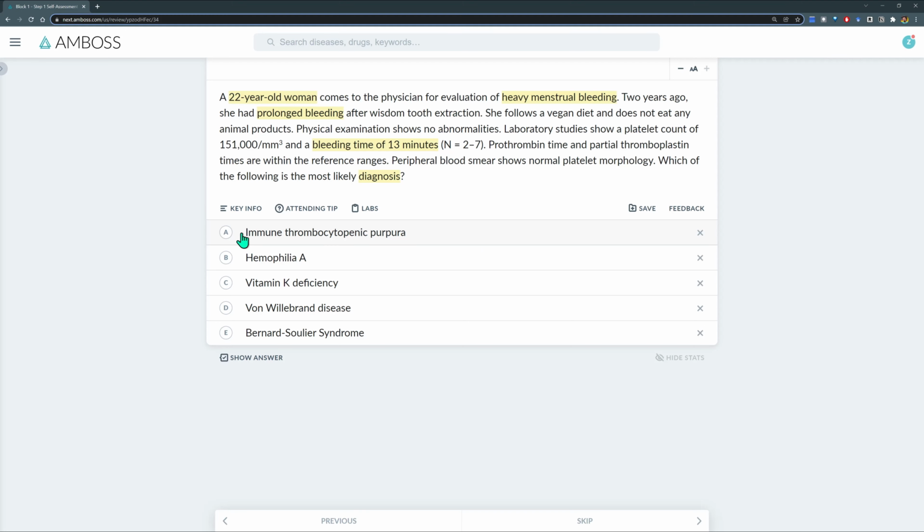Now that we've narrowed down the most likely cause, it's time to find the option that matches best. And sure enough, there's von Willebrand disease, the most common bleeding disorder. Since we clinically reasoned to come up with the correct answer, we don't even need to rule out the distractors. So in the exam, we should mark it and move on.